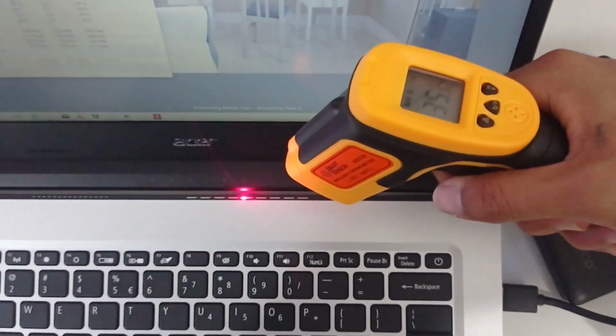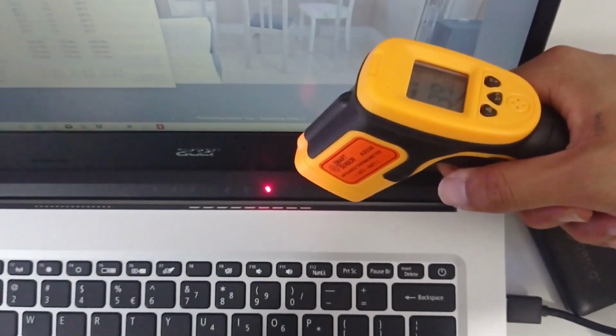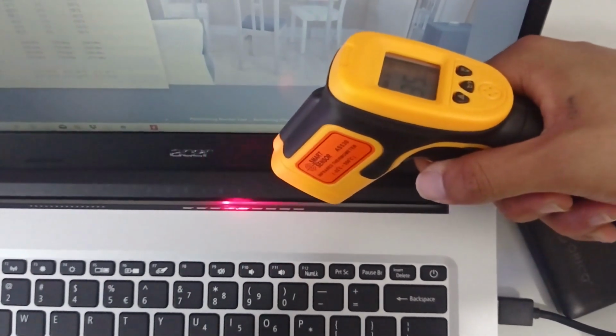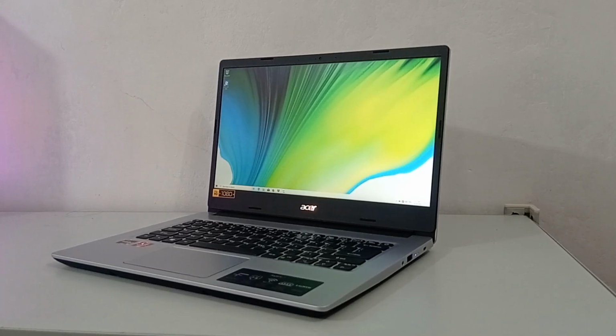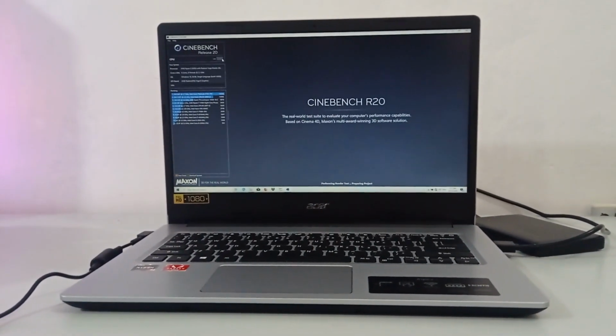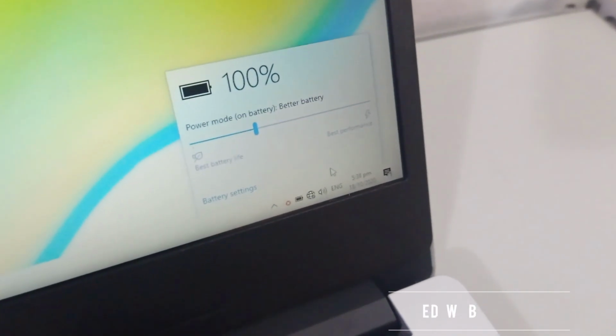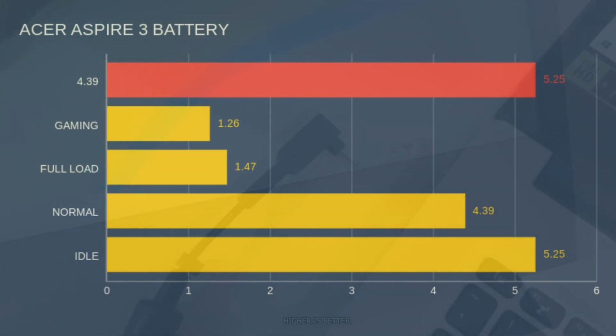And the fan exhaust is located on the backside. When we're using the thermal scanner, you can see where the hotspot comes in at around 45 degrees Celsius. And the fan noise is really quite quiet, but at full load, you can actually hear the fan noise. You can see that this one can go up to 4.5 hours of battery life, and you can go up to 6.5 hours.